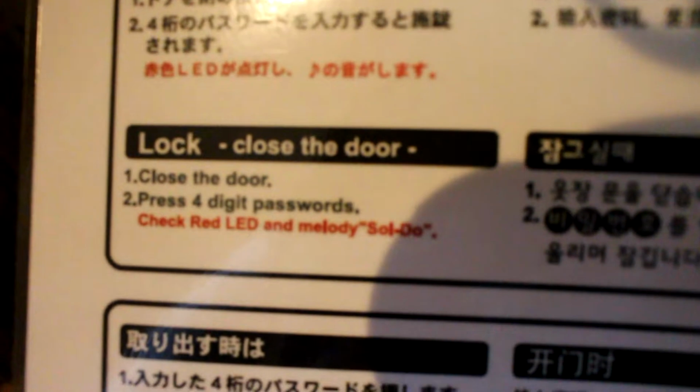Close the door, press a 4-digit password, you're good. Go ahead and close that up. Lock that up. Ain't nobody trying to get my holographic Charizard. Okay? Ain't having that. Okay, so yeah, we've seen this.